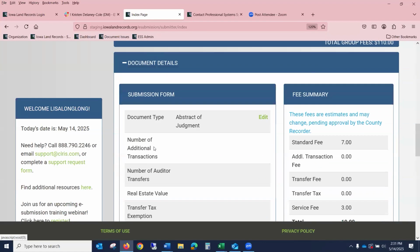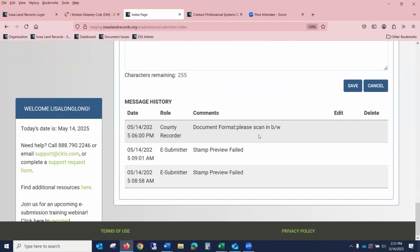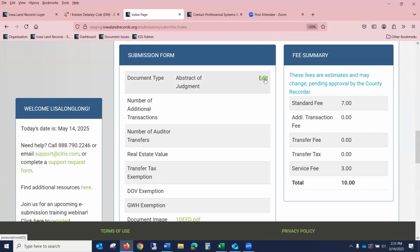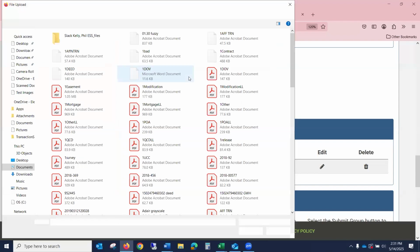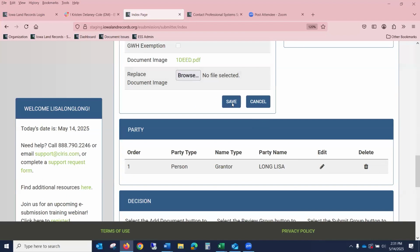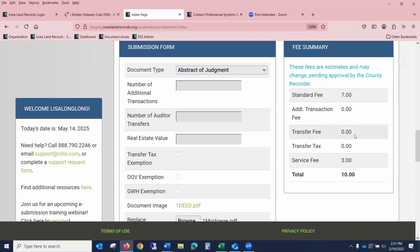Click the submission number, scroll to the bottom. They're asking to make sure it's scanned in black and white. So you make the change, you get the document scanned in black and white, and you go to edit right here and scroll down here to replace document image. You're going to browse to where you have the new document saved, and you'll select save. It will calculate the fees to make sure it's correct. So remember, this is number of pages in the image and the $3 e-submission fee for a total of $10.